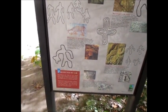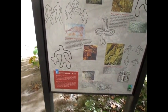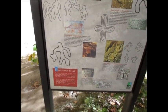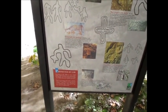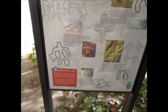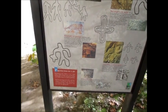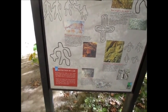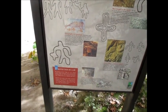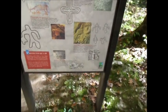Pictographs are paintings. Archaeologists think the pictographs on the rear wall were made by grinding yellowish-red iron ore, limonite, into powder, then mixing it with animal fat to make red paint. Charcoal drawings are another type of pictograph found in southern Illinois. Petroglyphs are carvings. They were created by repeatedly striking or rubbing against the rock face with a harder rock. Some petroglyphs were later ground to remove peck marks and create smooth surfaces.